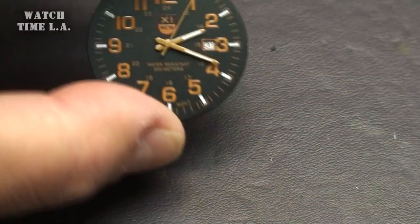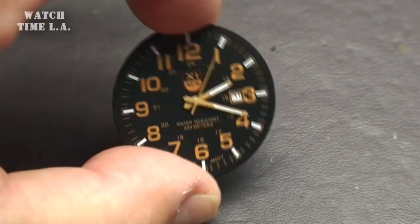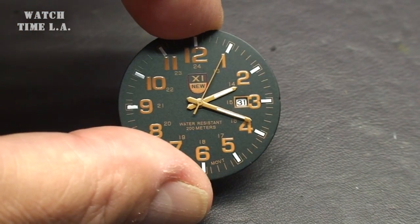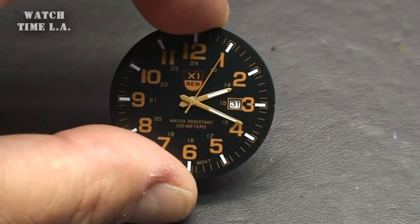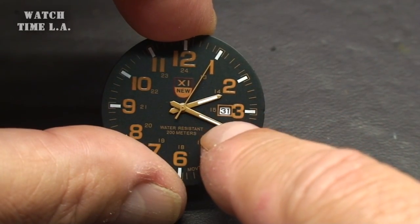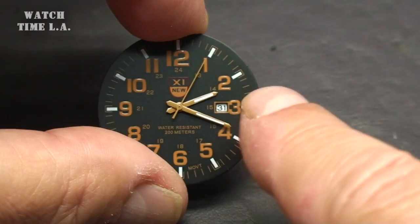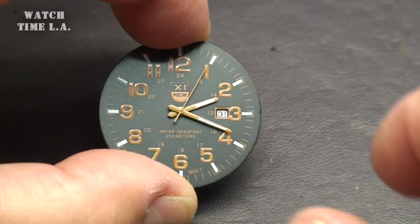Okay, we're going to put this watch back together. This was not a repair video, but it seemed a perfect opportunity to show you how to put hands back on the watch. Now, I'll have a complete tutorial on how to do this because there's a lot more to it when you're dealing with a watch with a date and hour hands and minute hands, how everything needs to be lined up perfectly when you put those hands back on. Second hand doesn't matter so much, especially on a cheap watch like this.